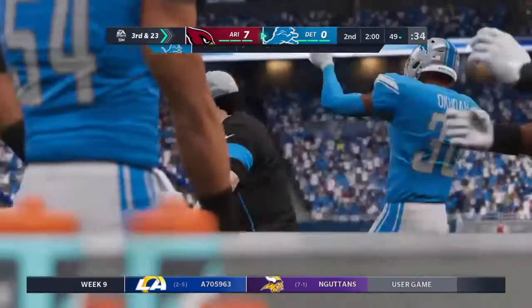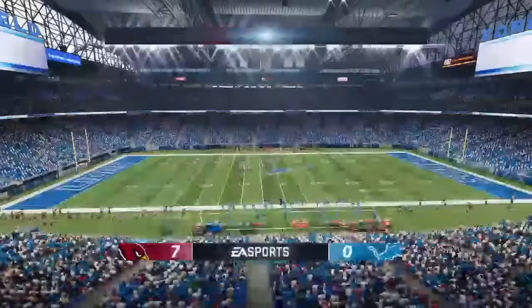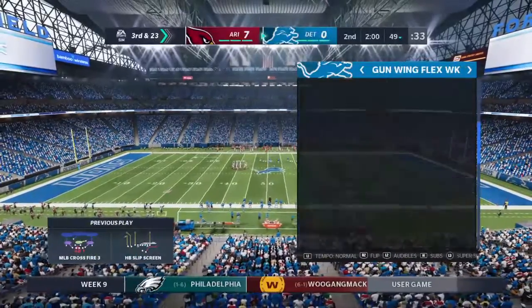Just a 1-yard loss that time, but that's not what they needed. Now they're dealing with a 3rd and long. 2 minutes on the clock, second quarter, 7-0 ball game.